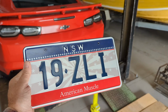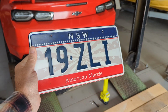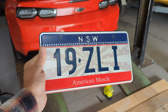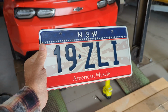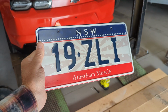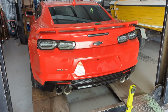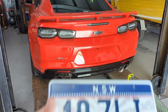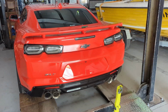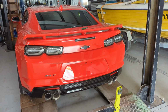Well, first change I'll be making is putting on my personalised plates. 19 ZL1 is nice to have, but the plates are bigger, and the colour coding, I think I'd prefer to go with my black and white plates, or black and silver. They're a bit more slimline, and just with the colours, I think the black with the silver for me, and the fact that my personalised plates, I've had them for over 20 years, so just want to stick with those. So that's first change.